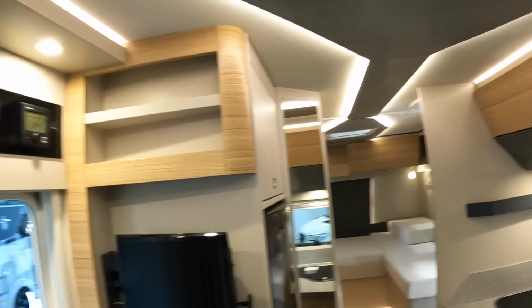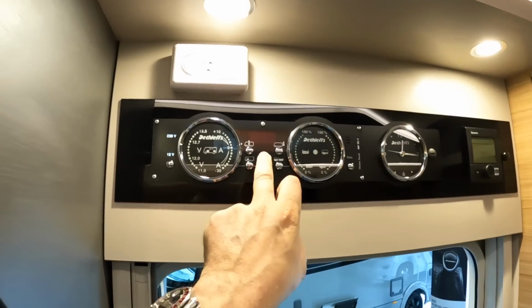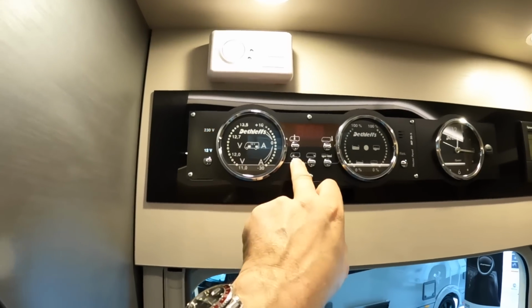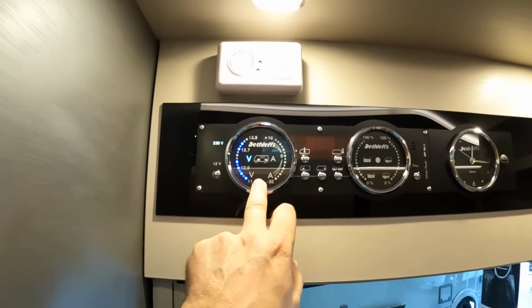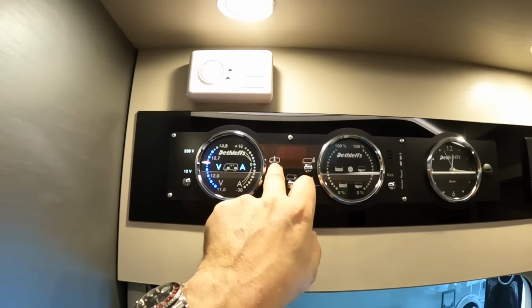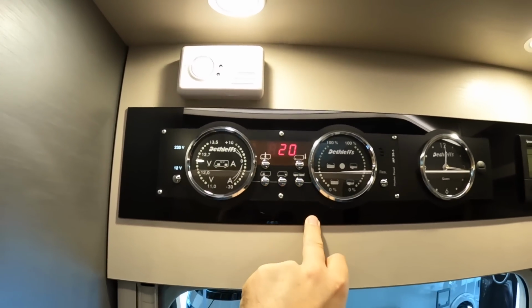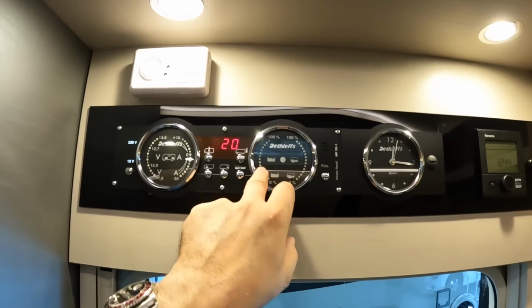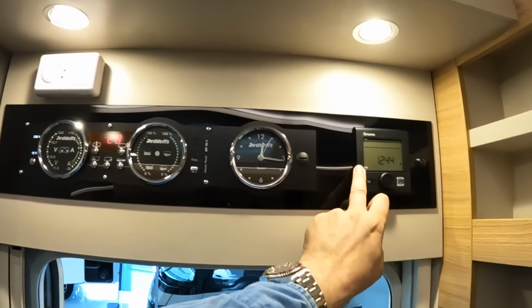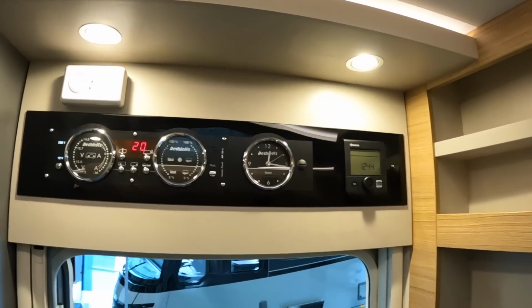Storage in underneath there. Of course they all do the same. And if we come right round onto this side, then you've got things like this, giving you your battery levels, so you can push that there, and that gives you your voltage and your amps. This is interesting. This is temperature inside the vehicle and temperature outside the vehicle, and this is levels then for things like your tanks and that kind of stuff. And then finally your heating control is over here as well, and that one there is a CO monitor.